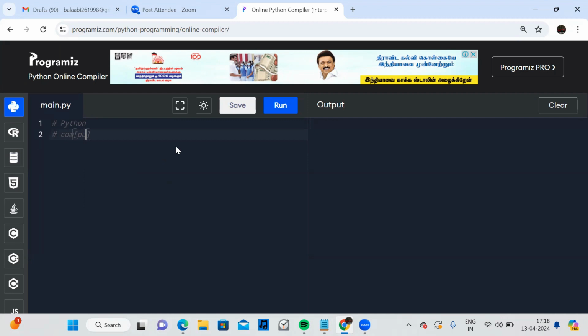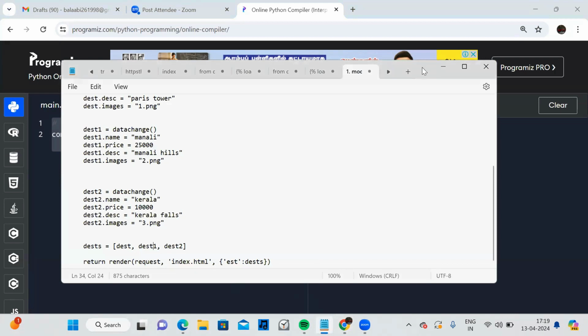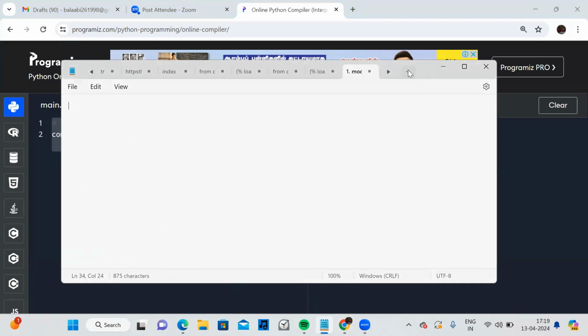Python is a computer programming language which is a high-level interpreted language. You can go with this online Python compiler, or else we can use Notepad++ or Notepad or anything to take the notes.